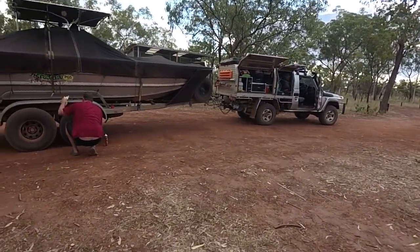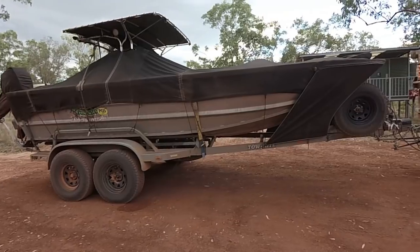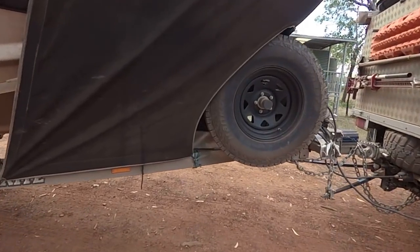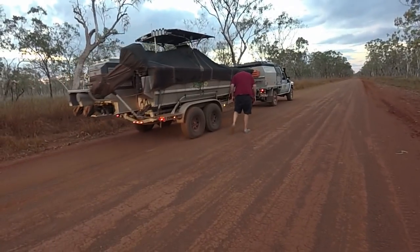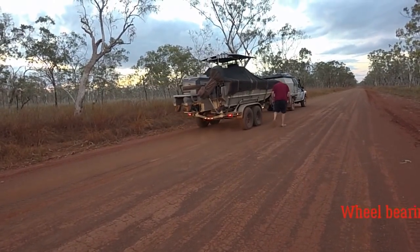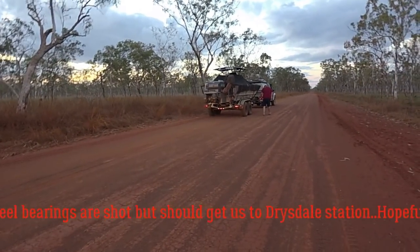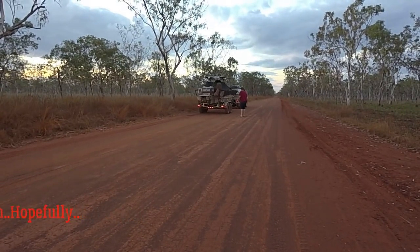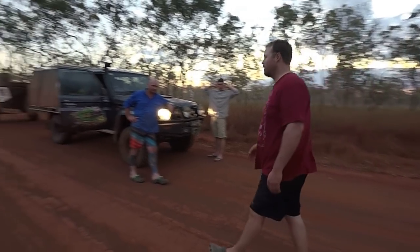Let's get new wheel bearings in the morning. Really? We also lost the clip for these, so we'll tie them back down. Like horrible grinding.